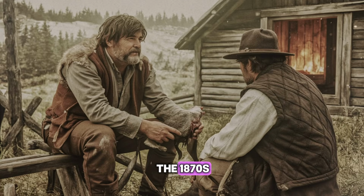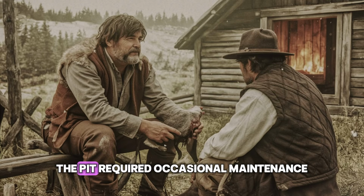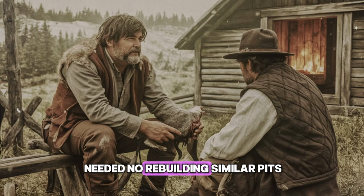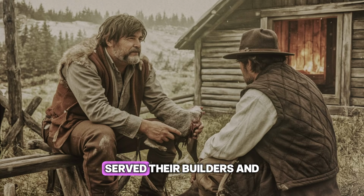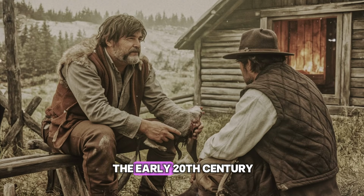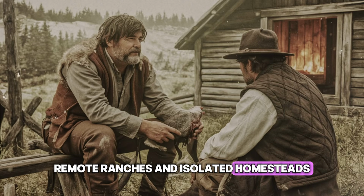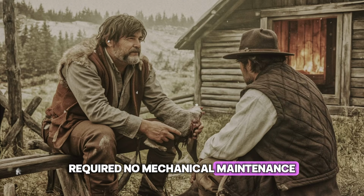A hunting party in the 1870s used it to preserve elk meat during an extended stay. The pit required occasional maintenance, clearing debris, and repairing the covering. But the fundamental structure needed no rebuilding. Similar pits scattered across the northern Rockies and Mountain West territories served their builders and subsequent users for decades. Some remained functional into the early 20th century, long after commercial refrigeration had become common in towns and cities. Remote ranches and isolated homesteads continued using underground cold storage because it worked, required no mechanical maintenance, and cost nothing to operate once built.